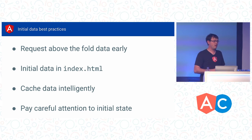And the last thing I want to talk about is initial state. I see applications get this all wrong all the time, right? The developer is working on their workstation. They have a fast internet connection, and so it looks fine on their device.